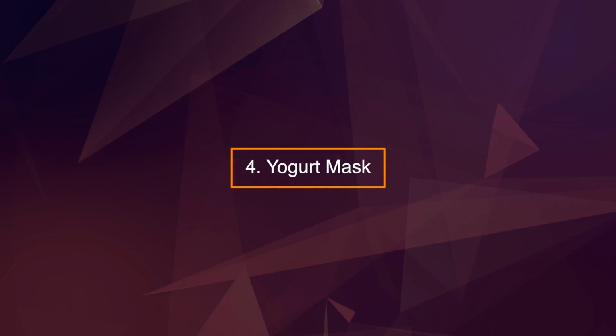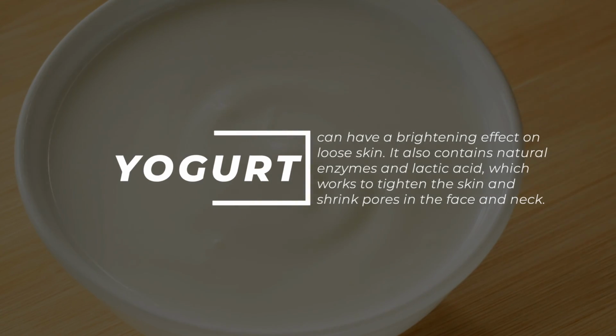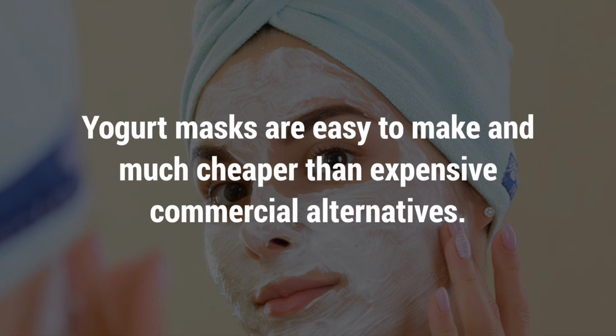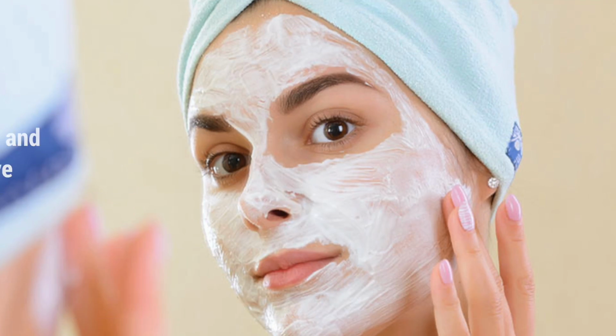4. Yogurt mask. Yogurt can have a brightening effect on loose skin. It also contains natural enzymes and lactic acid, which works to tighten the skin and shrink pores in the face and neck. Yogurt masks are easy to make and much cheaper than expensive commercial alternatives.